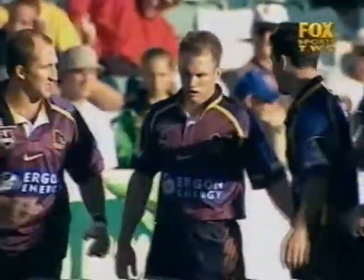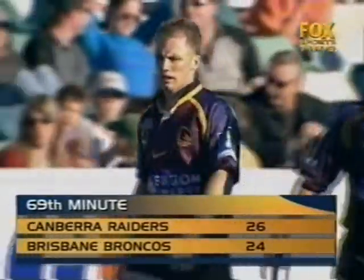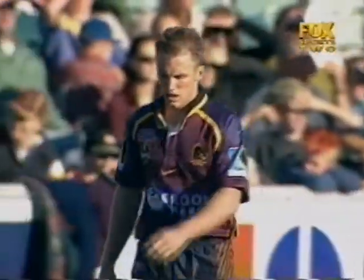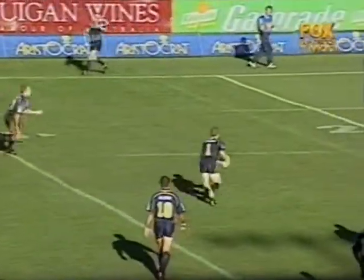26-24, the Broncos a kick to come, which could tie it up. I want to look at that one again, though. Yeah, well, I'd like to have a look at that as well. It did look like there was some obstruction there. He did double around. We'll see here, we see Burns running a straight angle.